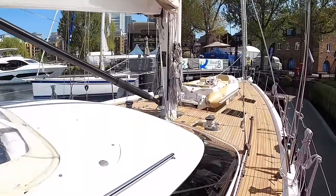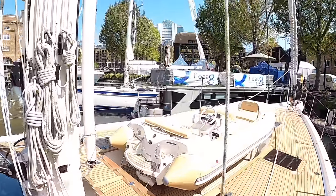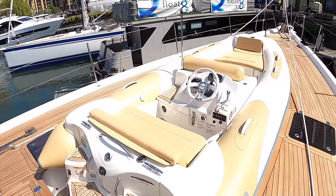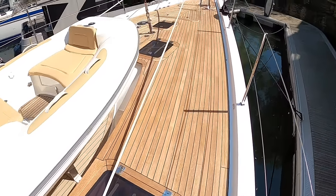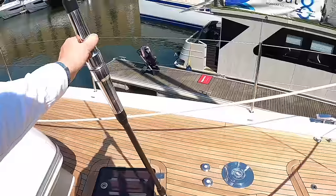You can see we've got the tender up here as well. So that gets lifted in and out, obviously off of the side. Decent sized tender, that one. That's a Jet 430, so 4.3 meter tender. Very good size. Look at this teak decking. Look at the condition of it. As I say, this boat's almost a decade old and it looks like it's 6 months old. It's incredible.